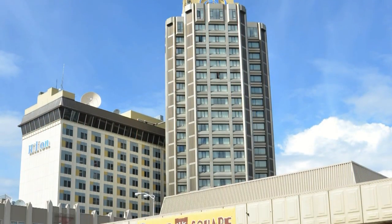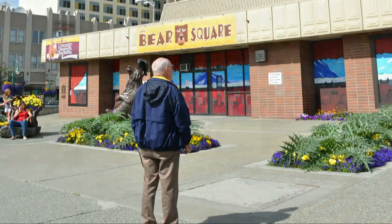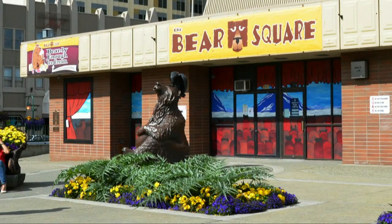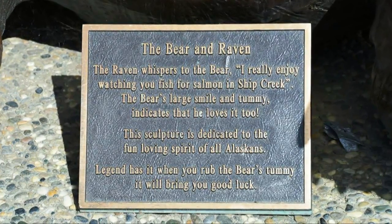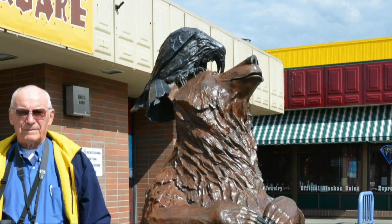Bear Square is adorned by a sculpture dedicated to the fun-loving spirit of all Alaskans. The raven whispers to the bear, "I really enjoyed watching you fish for salmon in Ship Creek." The bear's large smile and tummy indicates that he loves it too.